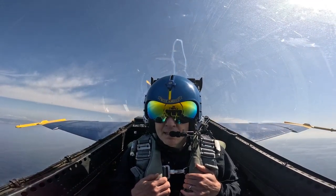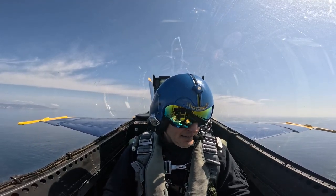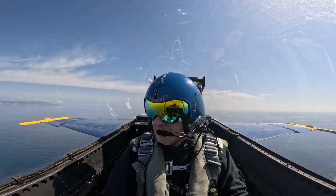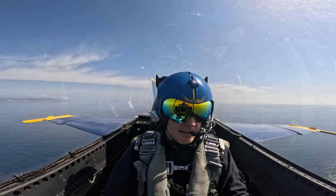Cool, so that's a half Cuban 8. So you'll basically see the Diamond will do that right off takeoff with all of them. It's pretty cool. And then they'll go right into a loop after that. It's a nice maneuver. Awesome. So that's kind of some of the lower G stuff. Over to you if you want to try some of the higher G stuff.